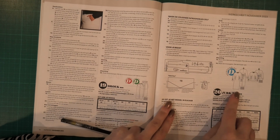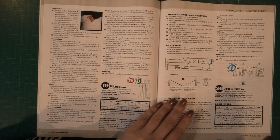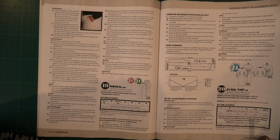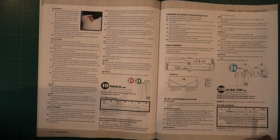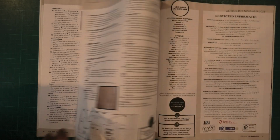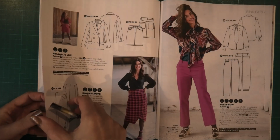Yeah, you see, this is a dress from earlier, and they do show here that it must be in a fabric with stretch. But again, if you make it in a fabric with a lot of stretch, like a ponte or something like that, or a scuba, you don't really need to have that zipper. And you can finish the neckline then with a little bit of binding. You don't need to have the facings. But of course there are things that you can decide for yourself.